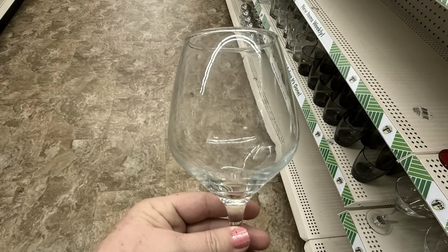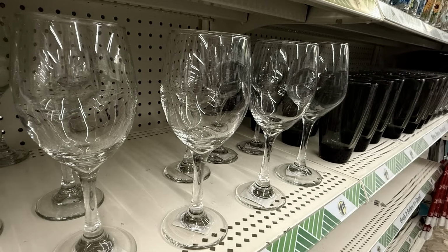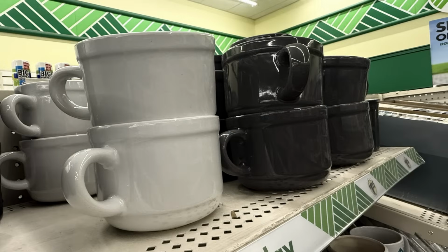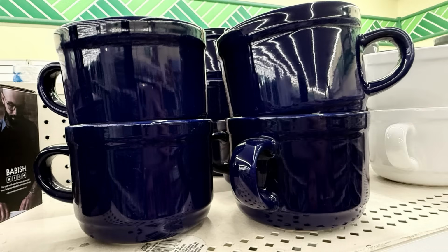So if you need some, make sure you stock up now, because they don't always carry them, at least not around here throughout the year. They're usually pretty bare on the shelf, so it was nice to see those restocked finally. We have a bunch of these soup bowls. There's gray, black, white, and blue.